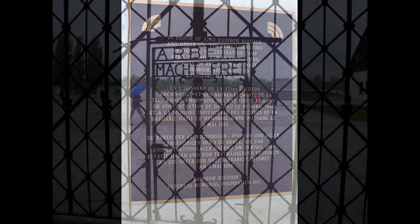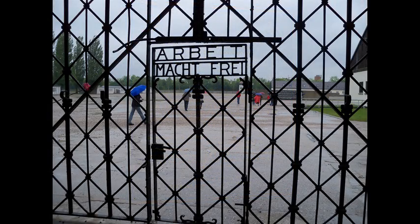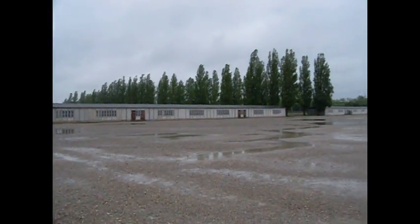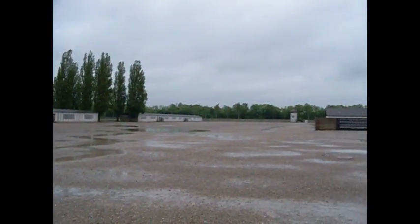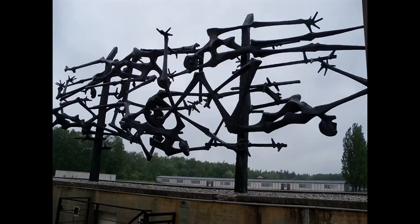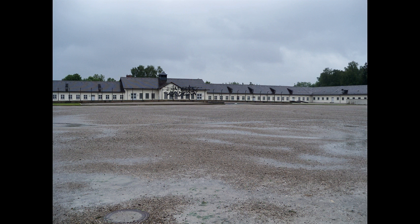And on the gate, you see that on a lot of concentration camp gates. It means work makes you free in German, kind of the cruel joke. So this was where the barracks were. These are recreations of the barracks. The assembly area where the prisoners were brought out, and then these buildings here, where a nice memorial stands now, is where the administration and prison itself was located.